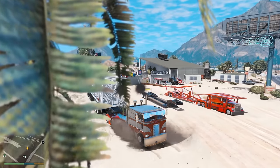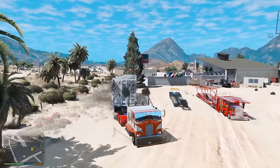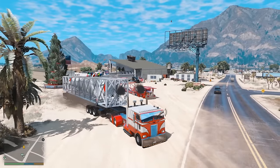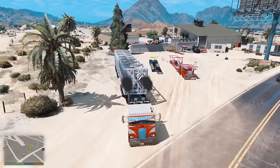It's a little heavy, guys. Maybe because we're on the sand. Okay, we're moving now. That was not what I wanted to see, but I think it's just because we were on some sand and it wasn't getting traction.